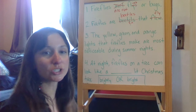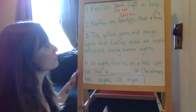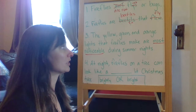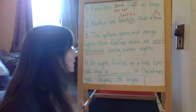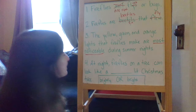So when you're talking about something superlative, you're comparing it to a few other things. So for most, that is what's making noticeable superlative, because you're comparing it to other summer nights. So most superlative, or most noticeable, is what you should be underlining in number 3.